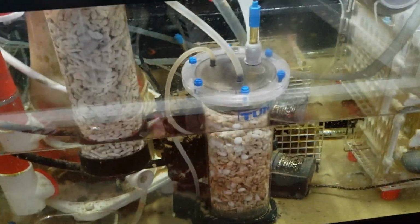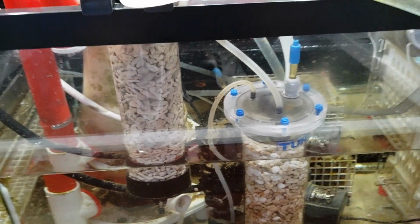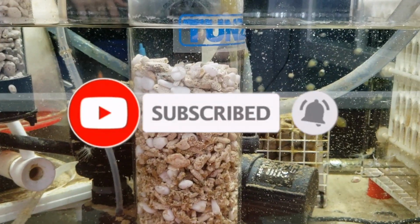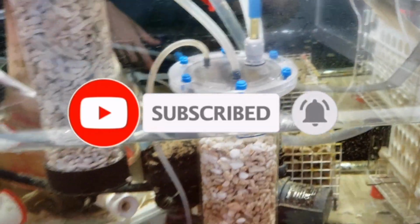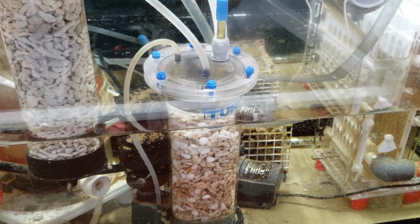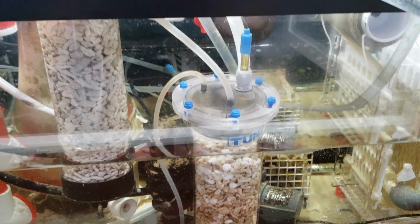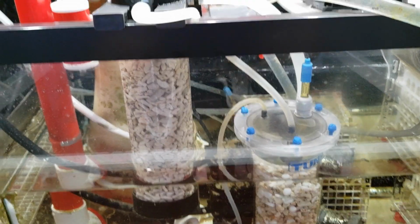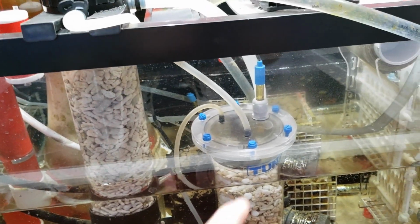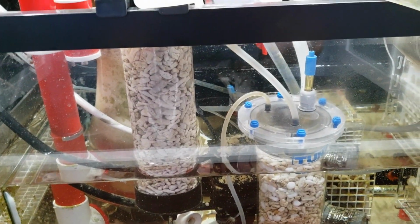So the first thing I changed is I added the second chamber to the calcium reactor. I just needed more media. You can see it already dropped. I'm going through maybe 4 inches every single month. Reactor pH is 6.6 right now, and it's about 90 milliliters per minute. So I needed to get this second chamber in there to hopefully keep it up a little bit because that just is sinking so fast. Let's see, what else do we have here?